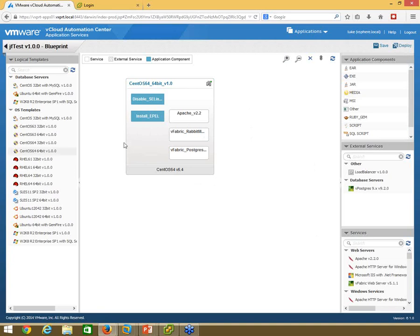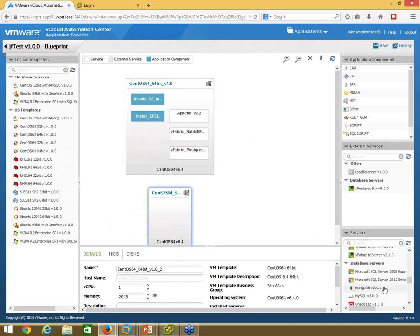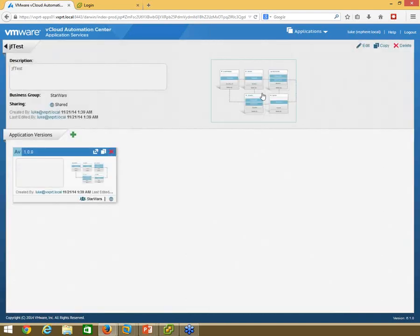So in this environment, I've got a CentOS 6.4. This is the Application Services logical template, which is mapped to my vRealize Automation Center blueprint. If I wanted to add a second virtual machine to my environment, done. I've done that. If I wanted to install some service onto this application, let's drag MySQL over here. Now obviously it's not that easy to install MySQL. There's other things that we need to do. I'll show you that in one second. So I don't want to do that. Cancel my changes there.